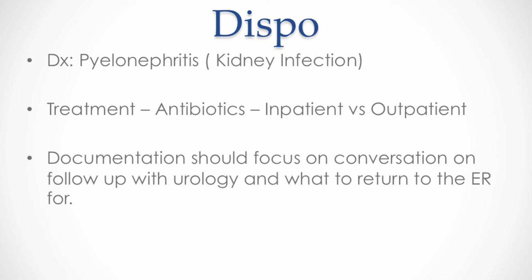So our disposition for this patient: our diagnosis is pyelonephritis or kidney infection. Treatment is antibiotics, and we have to gauge whether inpatient versus outpatient. Typically, males will have inpatient antibiotics just because of their anatomy. It's very difficult for them to get urinary tract infections.